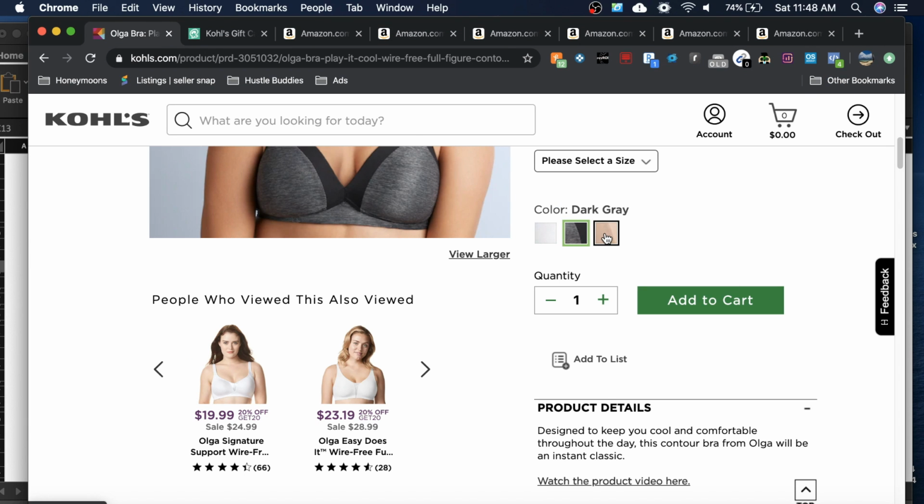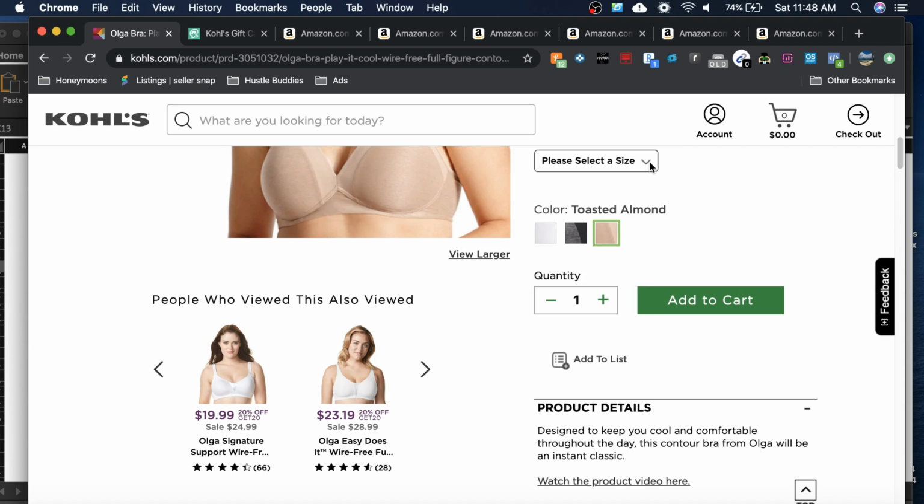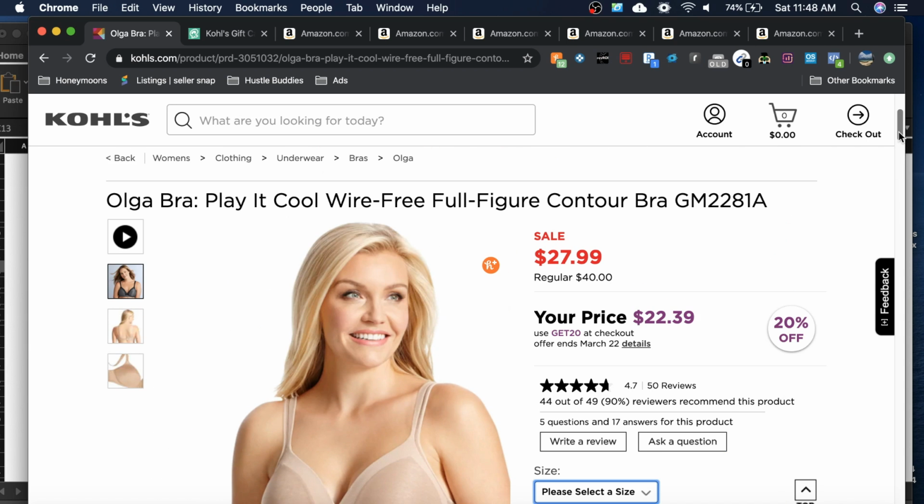Let's just double check. Do they have those in stock? Toasted almond, do they have sizes? They've got a bunch of sizes in stock. So basically all of those are good.